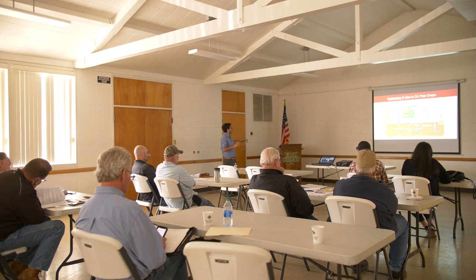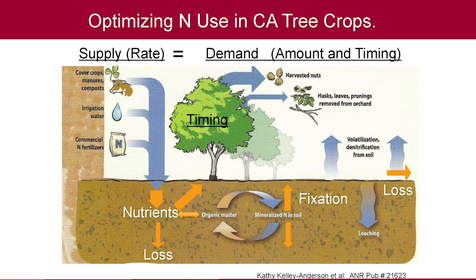Then when you start looking at the other side of the equation, at the demand function, you can see that the demand in almond trees is mainly a function of harvested nuts. And yes, you need to make that tree grow for vegetative growth, but we have studied all that, and we now have a very good idea of how much nitrogen the tree needs to be highly productive. So those are the two, that's the act of balance, the supply versus the demand.